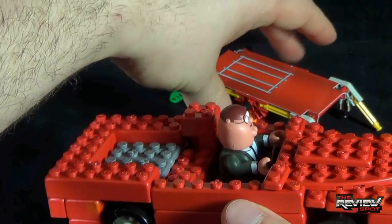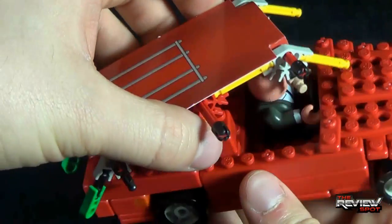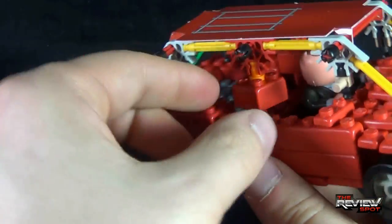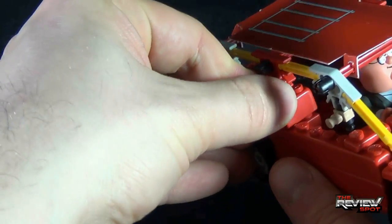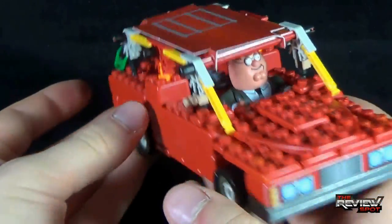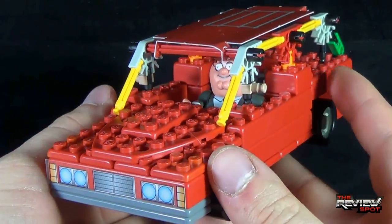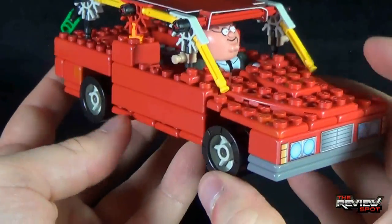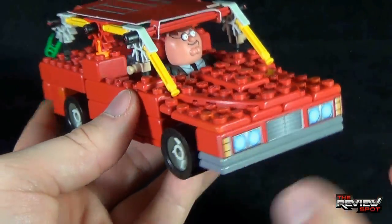And then we'll just take the roof here that we unpegged from the brick. Just going to peg this back in, take this section and peg that into place like so. And you've got the station wagon back with Peter inside. I'm really happy with this build. I'm really happy, actually, with the way it looks.